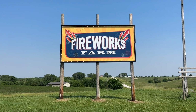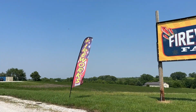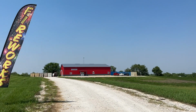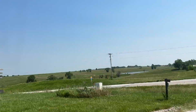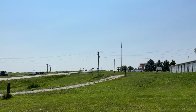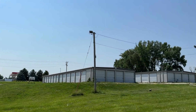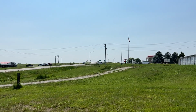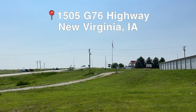Welcome to the highly anticipated 2025 Iowa Fireworks Farm store tour. For a little bit of geographical reference, I-35 is right over here. Here's Come and Go, and then the storage units, and then us. We are located right off of exit 43 at 1505 G76 Highway in New Virginia.